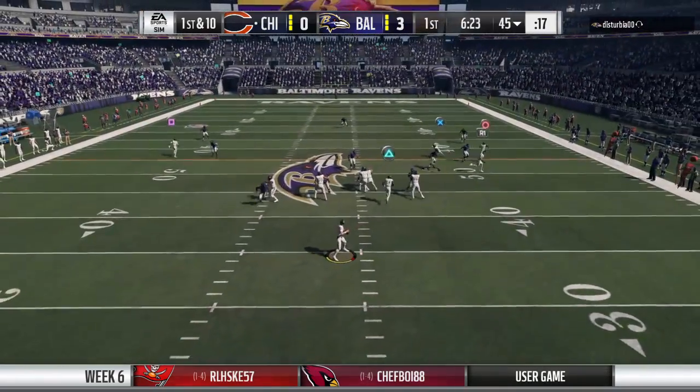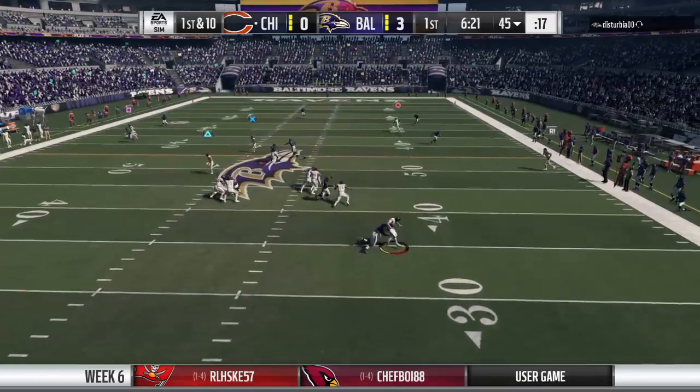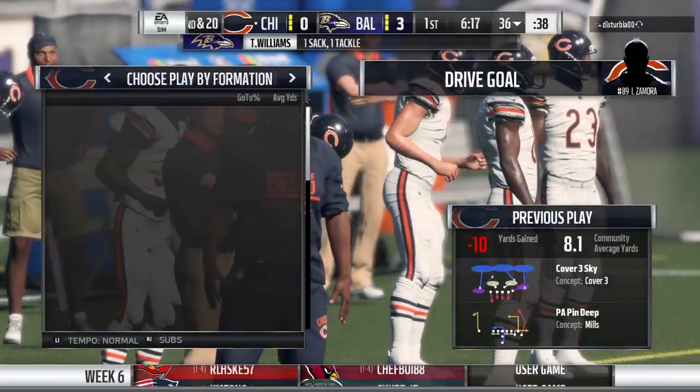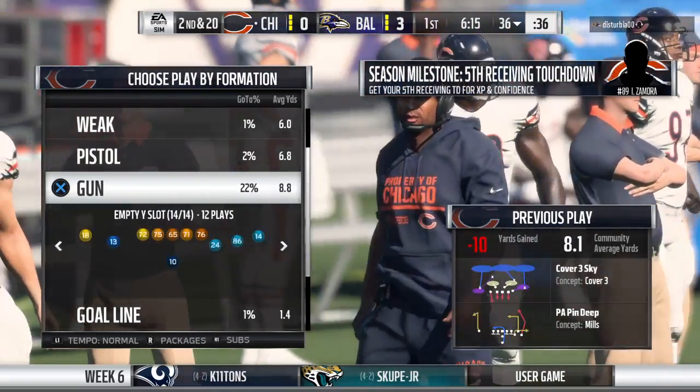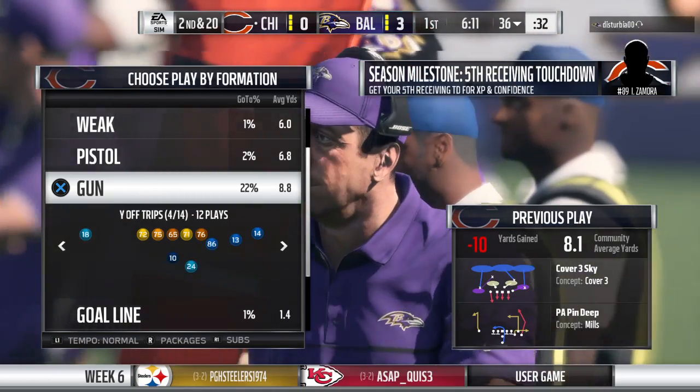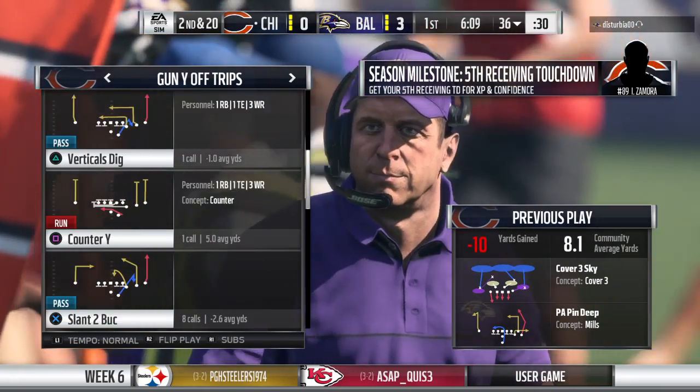They go play action here on first down. Eluding the pressure, and no escaping this time as he'll go down. They got him for a sack. Tim Williams from his outside linebacker spot comes up to drop him for a loss of 10.